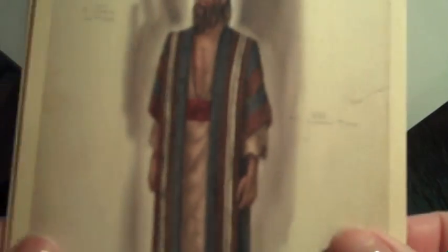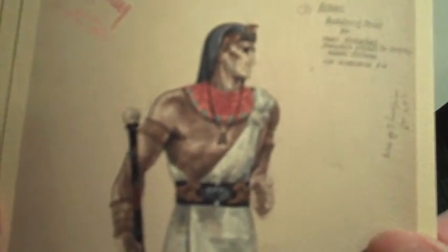Also included is, let me pull this one out. These are costume sketches, which are, I guess, the artist's drawings of the different costumes worn by particular characters. This is Aaron, this is the Queen, Nefertiti, Ramses, and this is again Nefertiti and Ramses in different outfits. Pretty cool stuff.